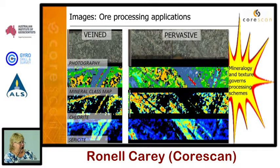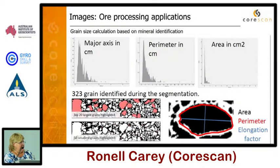So it's important to know if something is pervasive, if it's a vein. It's important to know grain sizes and things like that when you build your plant. So we're trying to put all of these things in numbers. And this is just a small example we did a while ago. We were given broken core. It doesn't have to be broken. As long as you have your mineral maps and you can see the grain edges, you can do this sort of thing. You can identify the outline of each grain, and once you do that, you can vectorize. And once you have a vector, you can do all sorts of things mathematically.